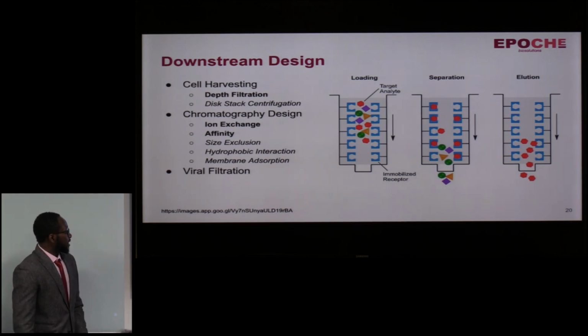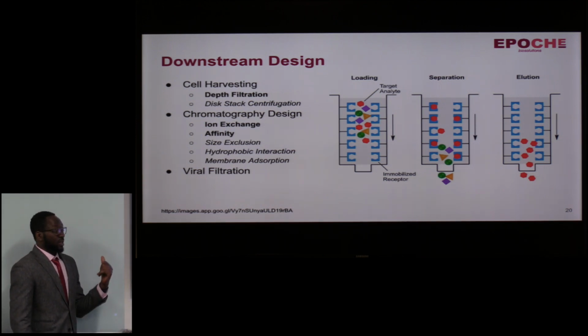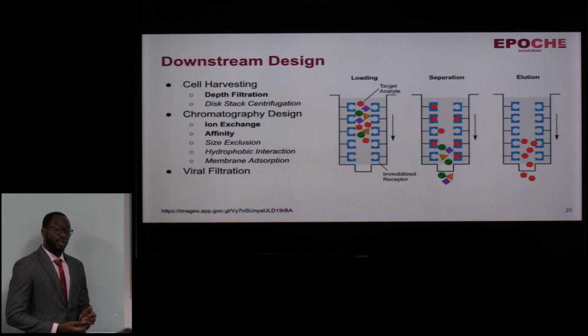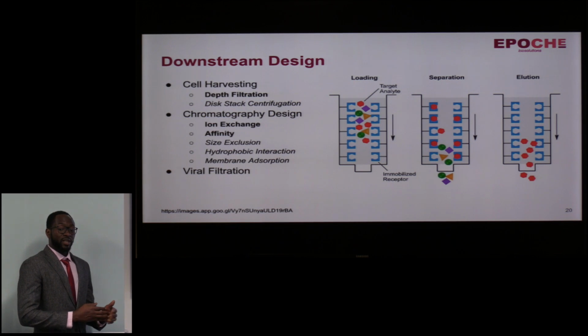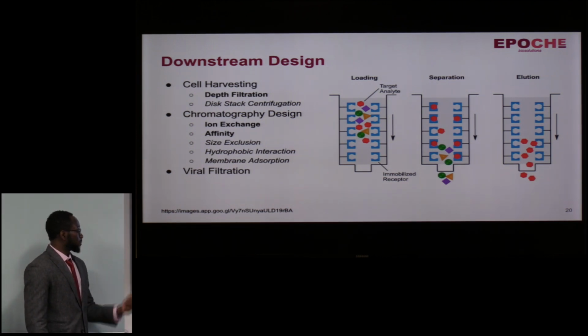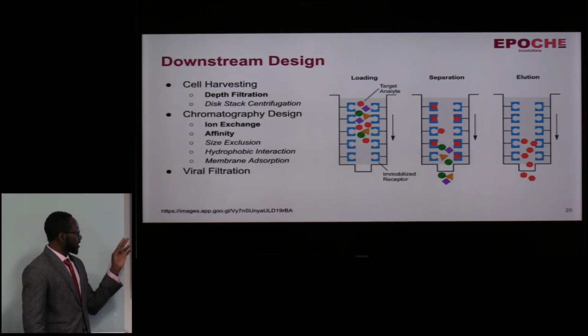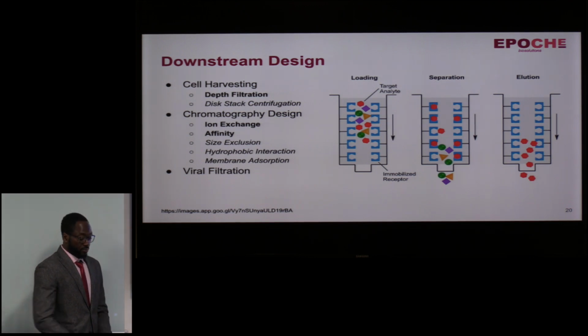For the chromatography, we considered ion exchange, affinity chromatography, size exclusion, hydrophobic interaction, and membrane adsorption. Of all these, ion exchange and affinity chromatography showed the highest resolution. And for our purpose, going to the FDA and trying to partner with other companies, we don't want to give any leeway to a product not being pure enough or containing any unwanted proteins. So we decided to go with ion exchange and affinity chromatography. And we also added a viral filtration at the end to capture anything that goes through these two chromatographic columns.